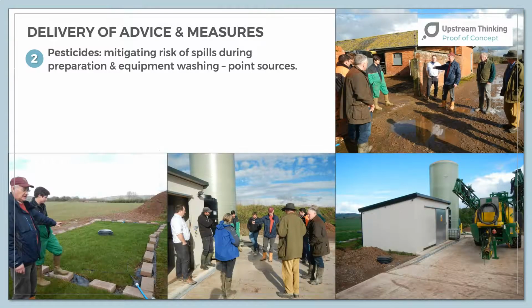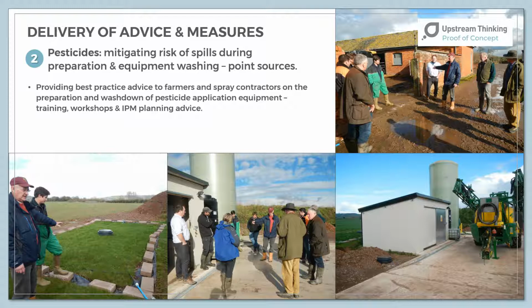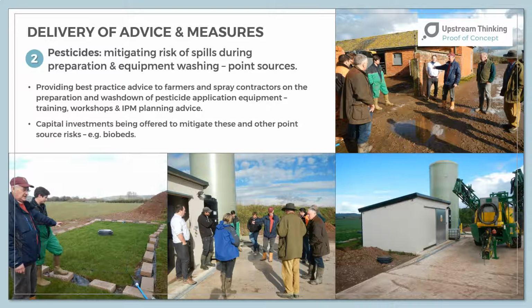So what does that look like on the ground in Upstream Thinking 2? Well, in terms of the second risk, mitigating the risk of spills during preparation and equipment washing, what we would think of as point sources of pesticide pollution, we've been providing best practice advice to farmers and spray contractors on their methods, preparation and washdown, for example, of equipment. And that's been delivered through a whole series of training workshops and integrated pest management planning and advice sessions. You can see some of those depicted here. And also we've been able to offer some capital investments to provide assets or tools to help mitigate these and other point sources, for example, the creation of biobeds or other bits of equipment.